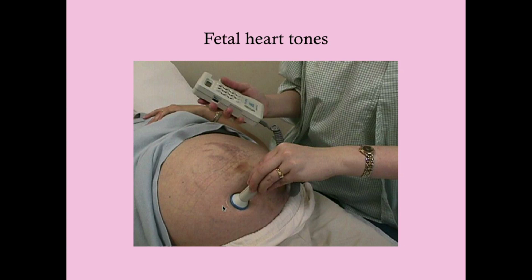Another tip for using these transducers: don't move it around mom's belly. That's not really going to help you. All you need to do is place it right in the middle and just turn it in place. You can point it in different directions, but don't move it around mom's belly, because you're not going to get a whole lot out of that. You're just going to wind up with mom's belly full of jelly. So just move it around in place, and eventually you should hit the direction where the fetal heart is in alignment with the ultrasound waves that pick up the heart tones. Okay, so just a little tip there.